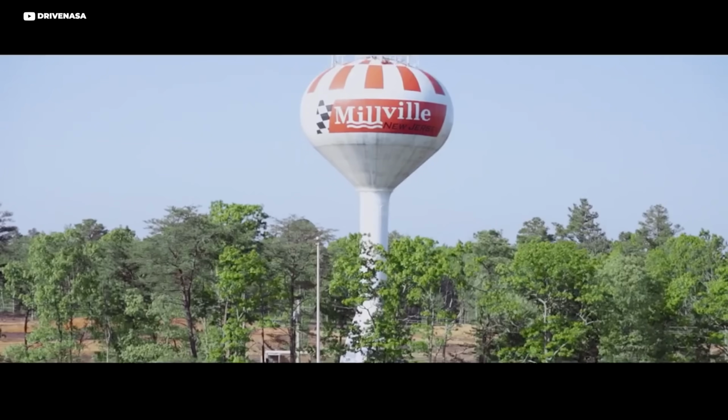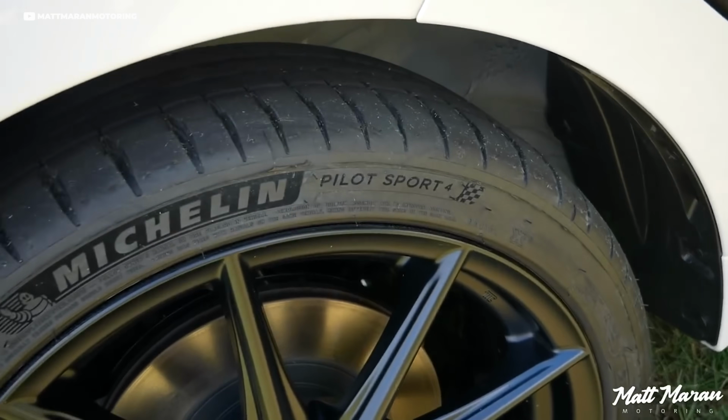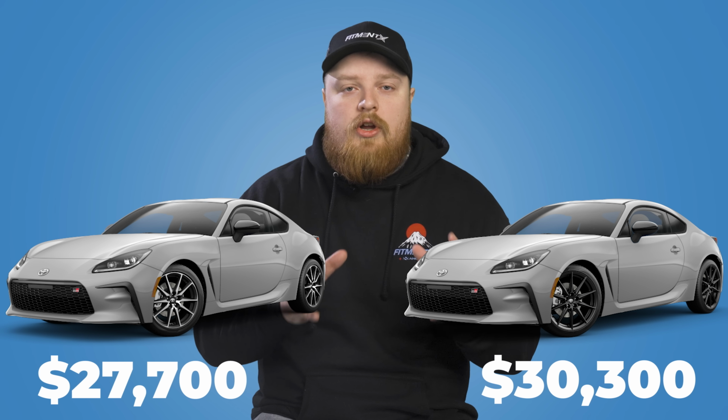Now the 86 also has a slightly higher trim level, the Premium, which comes with 18-inch wheels with Michelin Pilot Sport 4 tires and a color match duckbill spoiler for an additional $3 grand. I don't know if that's really worth it, maybe it is to you. But the base GR86 starts at 27.7K and Premium comes in at 30.3K. This is a driver's car and I think it's a good upgrade from the last gen 86 platform.